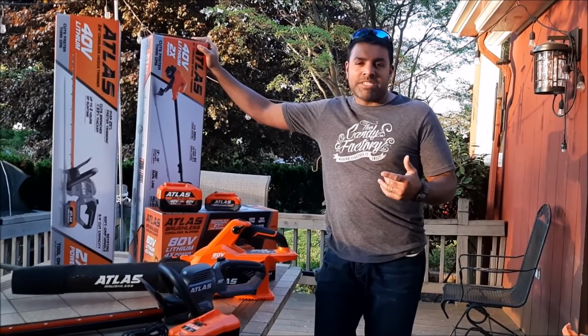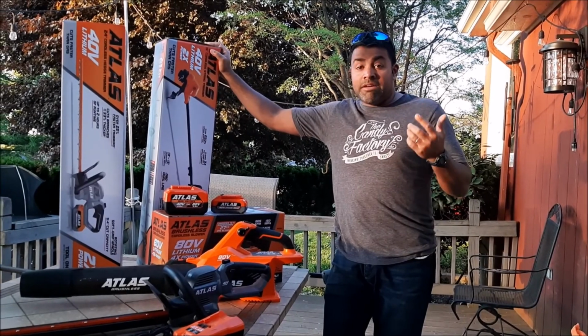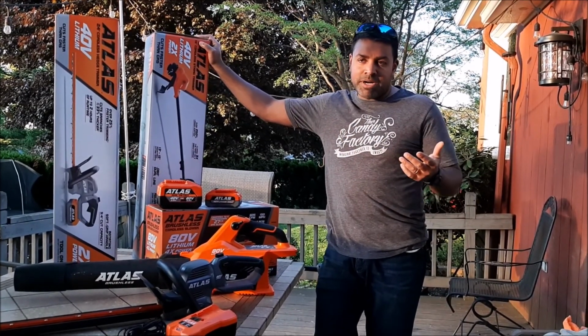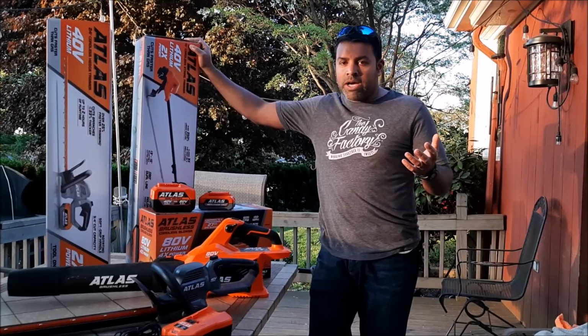I just wanted to talk about some of the Atlas brand yard tools from Harbor Freight. I've had these for almost a year now. I know it doesn't look like that because I got the boxes here, but I do say the boxes are kind of weird like that. But I've been wanting to talk about them for a while now.